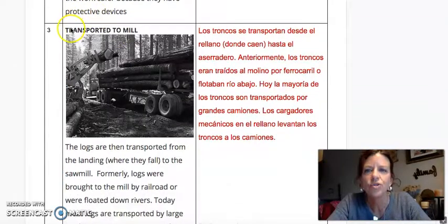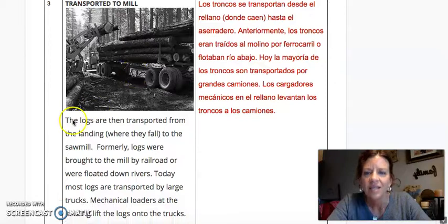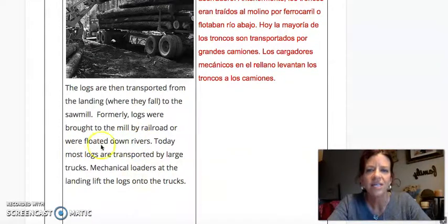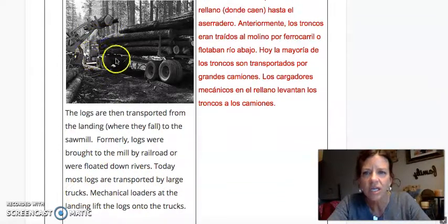All right, transported to the mill. The logs are then transported from the landing where they fall to the sawmill. Formerly, logs were brought to the mill by railroad and train, or they were floated down rivers. Today, most logs are transported by large trucks, like this truck here.